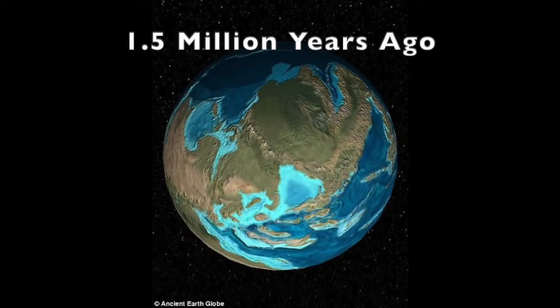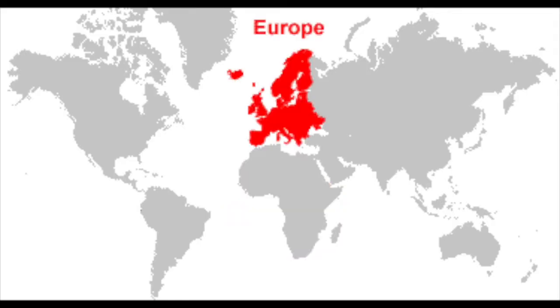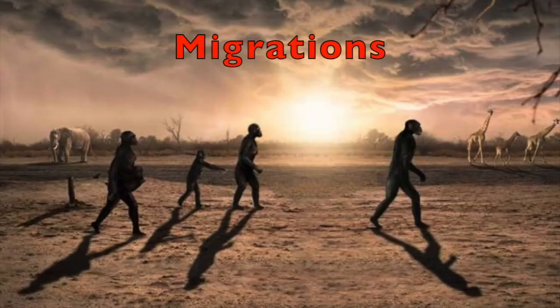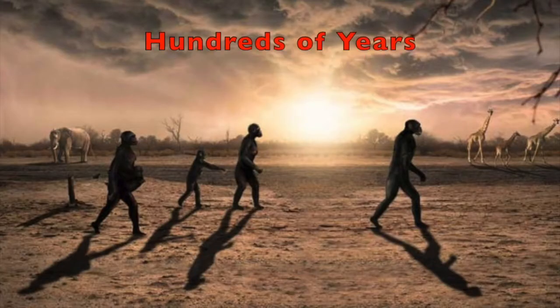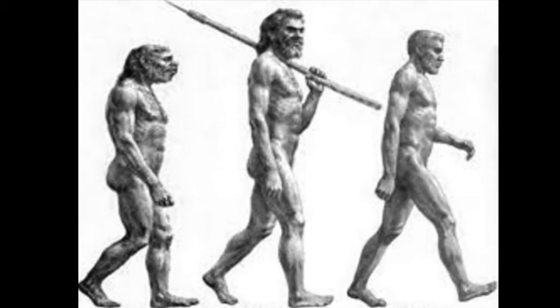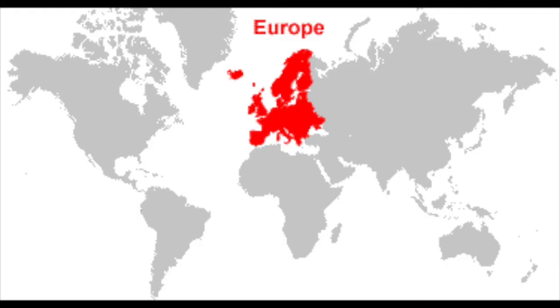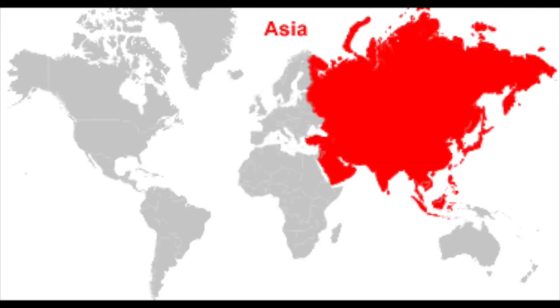Scientists believe that beginning about 1.5 million years ago, these early humans in Africa migrated to Europe and Asia. These migrations took hundreds of years. Look at this map to see the migration routes these early people took. Scientists have identified early human groups who migrated. Two groups are Neanderthals and Cromagnons. Both groups of early humans settled in Europe and in Asia.